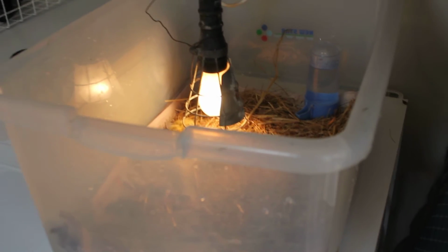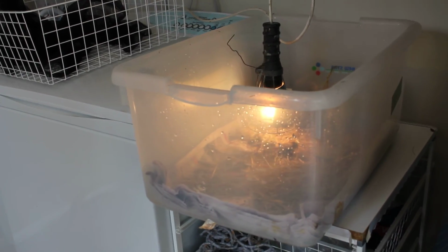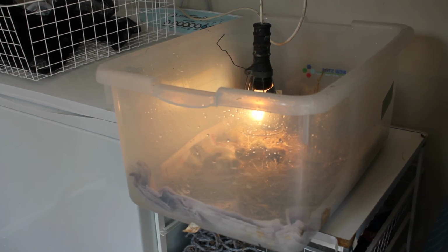So there you go, that's just a very simple way of how I make a brooder for my little Japanese quail.